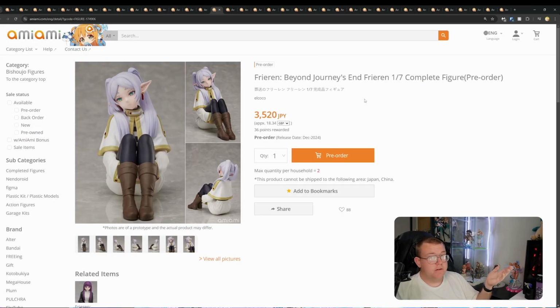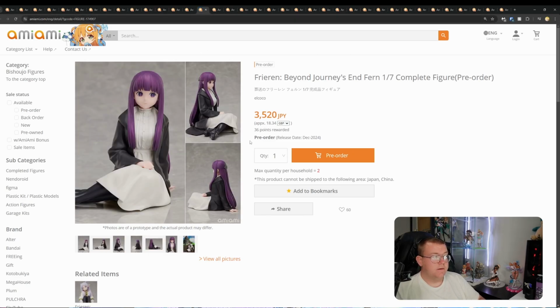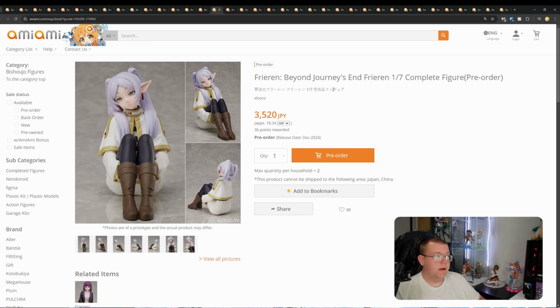But both of them just getting them for 7,000 yen. Potentially worth getting a hold of if you do like these figures. I got the Konosuba ones, and I like them a lot. They're 1/7, and they're quite large as well for 1/7. So yeah, no, it's good. Definitely, I think potentially worth getting, and they're sitting down, which is a bit different at least compared to the standard, given the plastic disc base. So I think potentially worth it if you really enjoyed Frieren Beyond Journey's End.